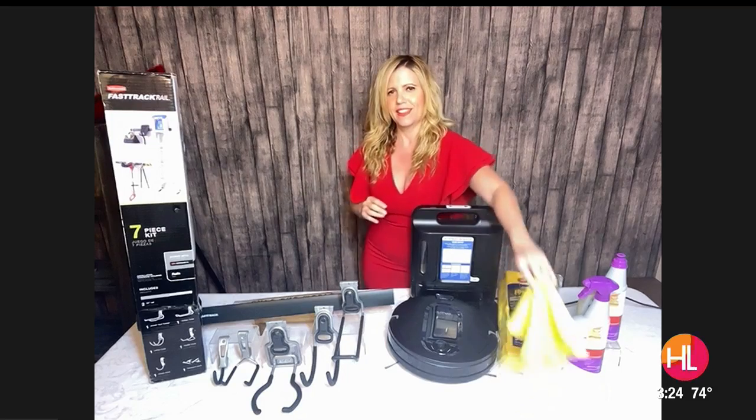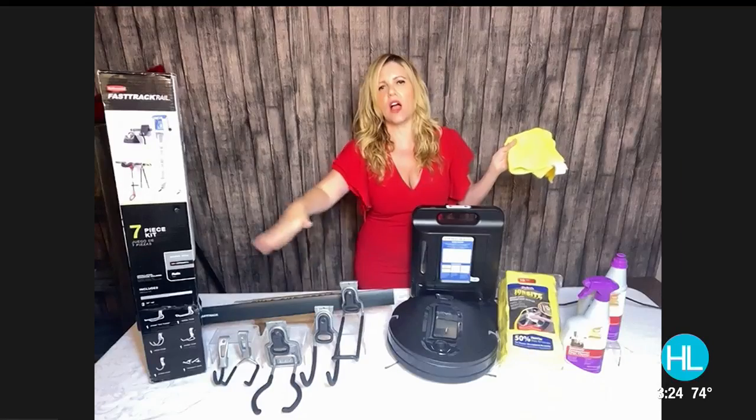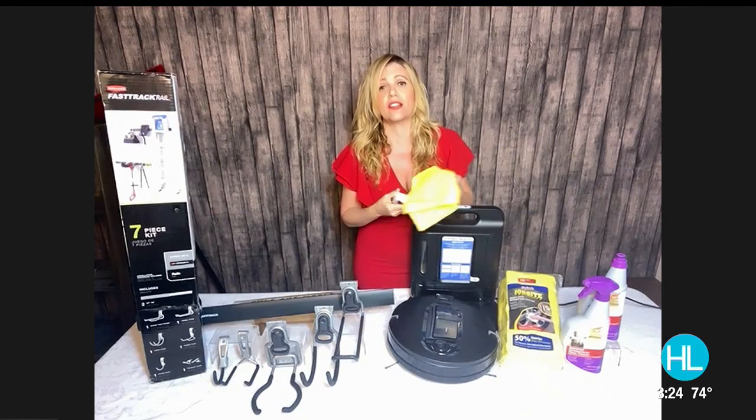Okay, real quickly, I see in your B-roll too that you have some on carpet, some hardwood. This works on all surfaces? All surfaces, yep. It actually can tell when it's changed surfaces and adjust the suction power. Okay. So it's awesome. I love that. Self-cleaning stuff, gotta have it.